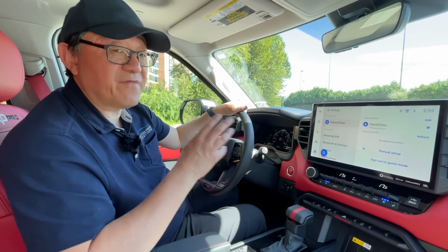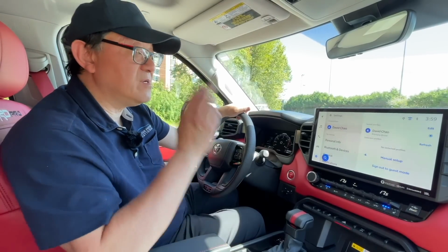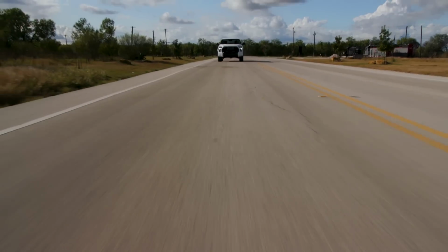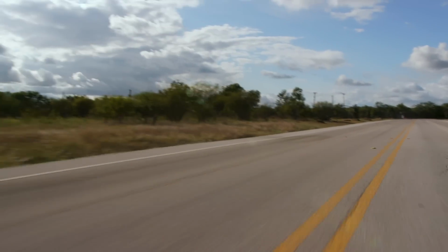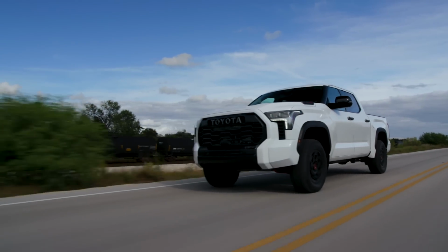So yes, there is a fake sound coming through, but it does sound like a V8 engine. They did a really good job of making the engine and exhaust sound like a big V8 engine. At least when you're sitting inside the truck, it feels pretty authentic. Now, I might pull the fuse off the fake engine sound because I prefer natural engine sound, so I'll deal with that a little bit later on.